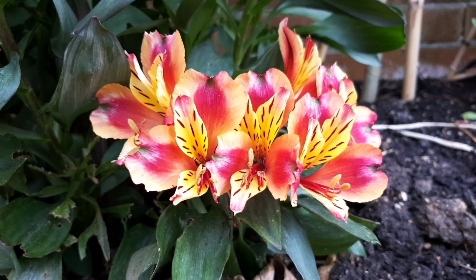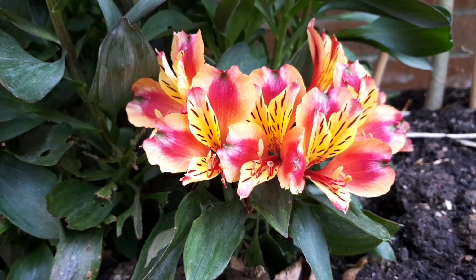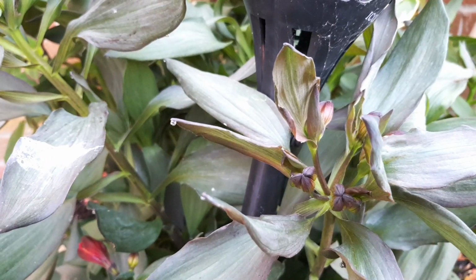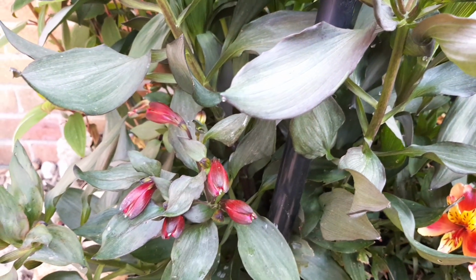But I'm really liking the look of these vegetables alongside exotic blooms like this Alstroemeria. It's just starting to come out in full bloom. These were the first flowers to open and they're looking a little bit tatty, but there's plenty more buds to follow. So this should be soon covered in that exotic tropical colours.